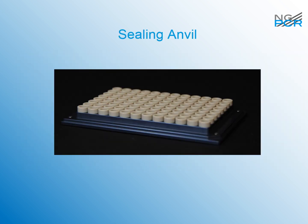And then you need to seal it, because we put pressure on it. If you leave it like this, all your liquid will be evaporated. If you try to use a sticky seal, it's fine for a normal plate, not strong enough here. We put pressure on it, the liquid will evaporate. So here we have a second anvil that you need to use with the system.